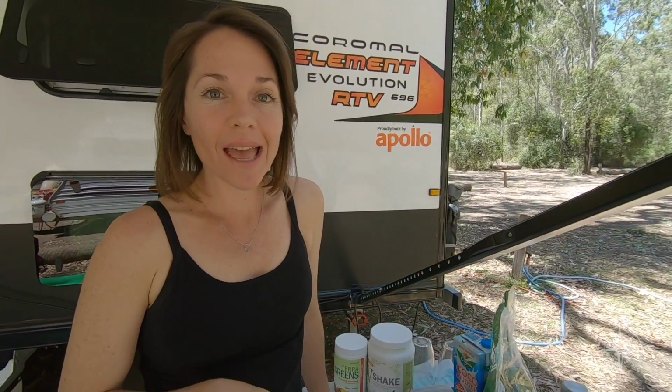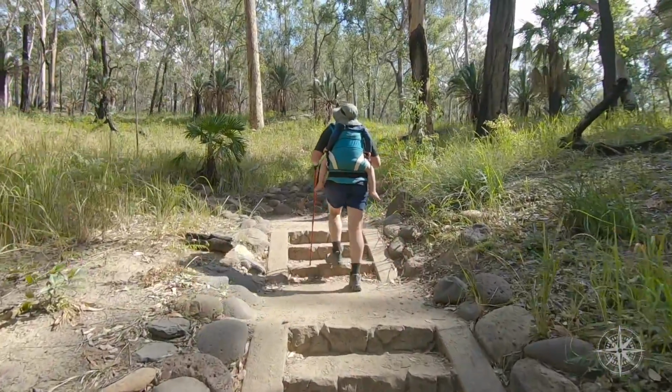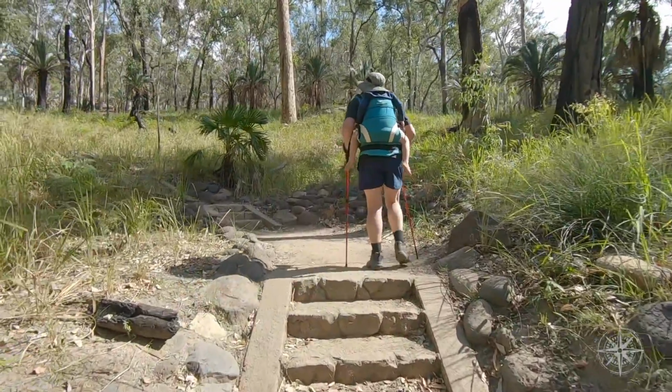So we have arrived at Takaraka Bush Resort here at Carnarvon Gorge, and yesterday we did a trek into Carnarvon Gorge, which was just spectacular, and stay tuned for that footage in next week's episode. But we covered about 14 kilometres, and Paul wore Jasper in a carrier backpack on his back, and Jasper's about 16 kilos now.